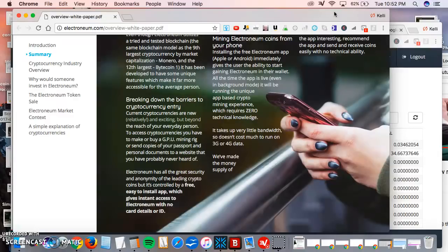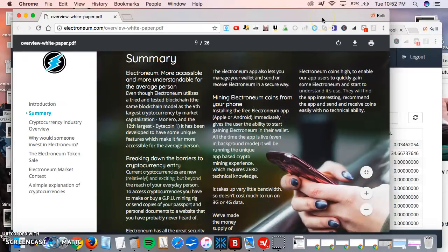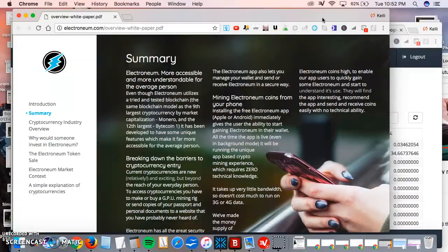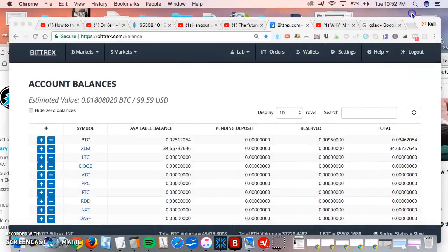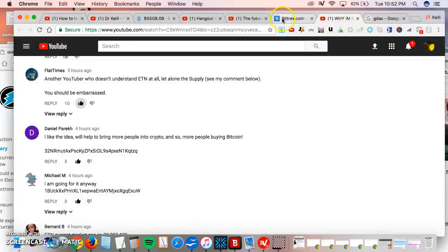Oh, and this is the white paper for Electronium, which is the new ICO coming out. So I decided to do some research on what they say they're going to do and what they're going to achieve. So that's a sidebar. But back to my GDAX. Let me get back to that.